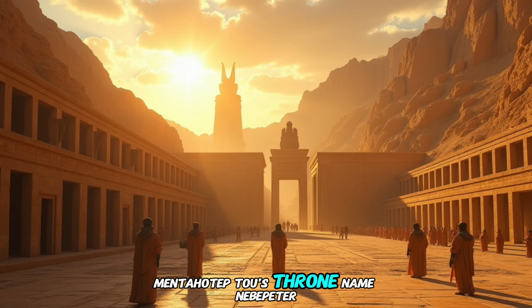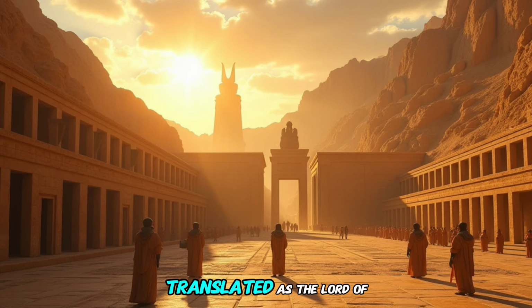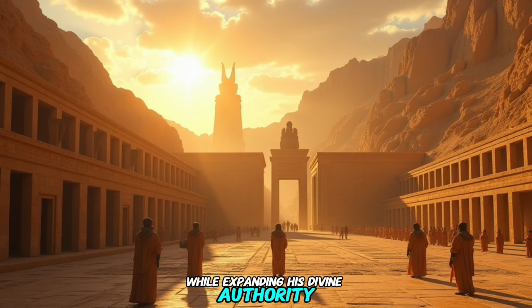Mentuhotep II's throne name, Nebhepetre, translated as "the Lord of the Rudder is Ra," reflected this new theological blend. It asserted both his divine endorsement and his connection to Theban religious roots, effectively anchoring the king in solar cosmology while expanding his divine authority.